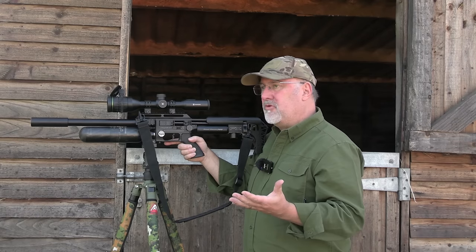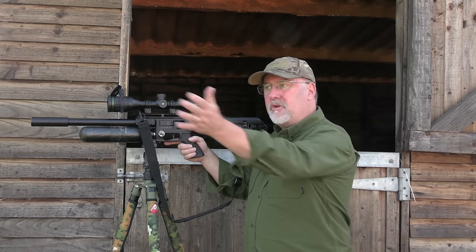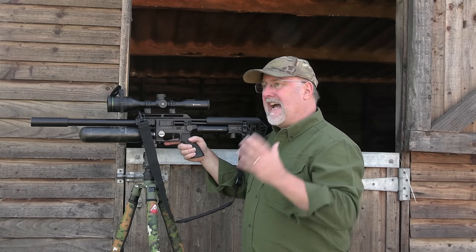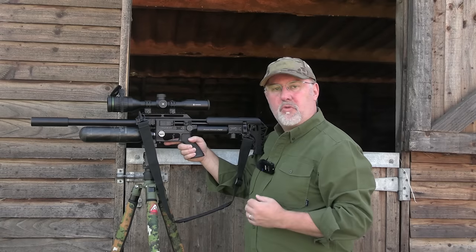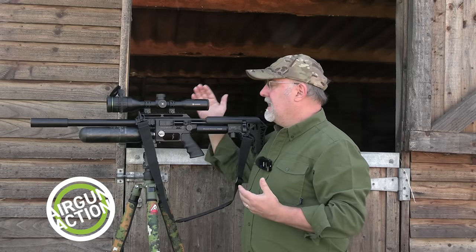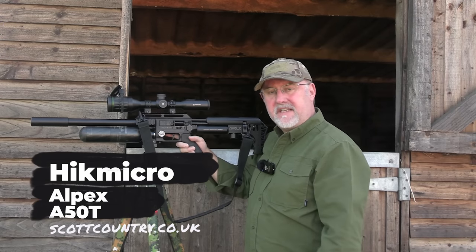Now, although this is a small permission, the extra range that the rifle gives me means I won't have to move around so much and disturb what rabbits I can see. And also there's a huge backdrop all the way around this permission, so I've got nice safe shots in all directions. The scope is a Hikmicro Alpex A50T.